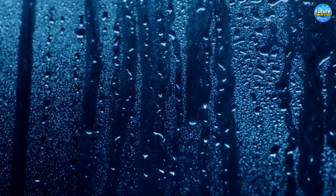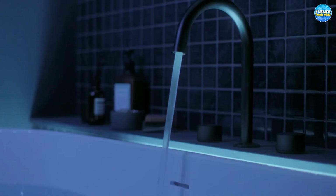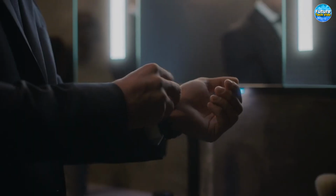Imagine stepping into a smart bathtub where the water temperature and jets are perfectly adjusted to your liking. Picture a smart toilet that knows exactly what you need, offering features and functionalities you never thought possible. And let's not forget about the smart bathroom mirror and sink effortlessly integrated into the Kohler Connect system.